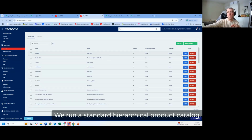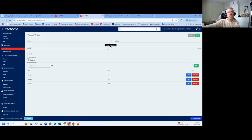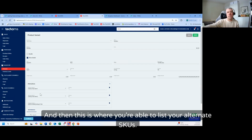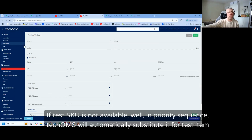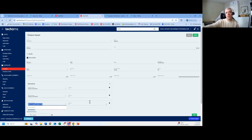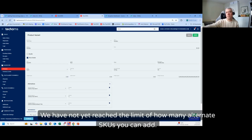We run a standard hierarchical product catalog. What does that mean? It means that your most basic SKU, think of this as your display name within your shopping cart, has a variant level product name. We've got some basic detail information, and then this is where you're able to list your alternate SKUs. If test SKU is not available, well, in priority sequence, techOMS will automatically substitute it for test item 1, test item 2, or whatever this is, default title. We've added up to 20 alternate SKUs, at which point the customer said, okay, I think that's enough. We have not yet reached the limit of how many alternate SKUs you can add.